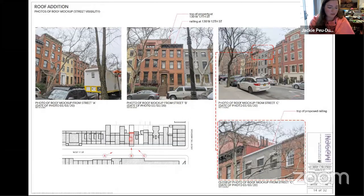Here are the mock-up visibility photos, which were taken in March before there were leaves on the trees. These photos were taken from across the street and from the west and east on 11th Street. The mock-up is visible from the east, as you can see here. That's the regular view, and then this is the zoomed in view.